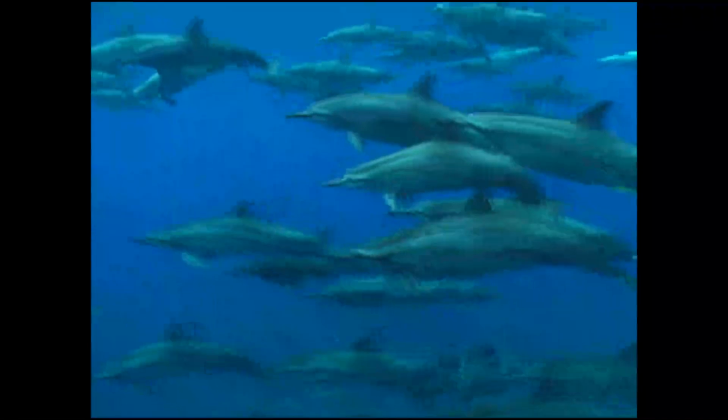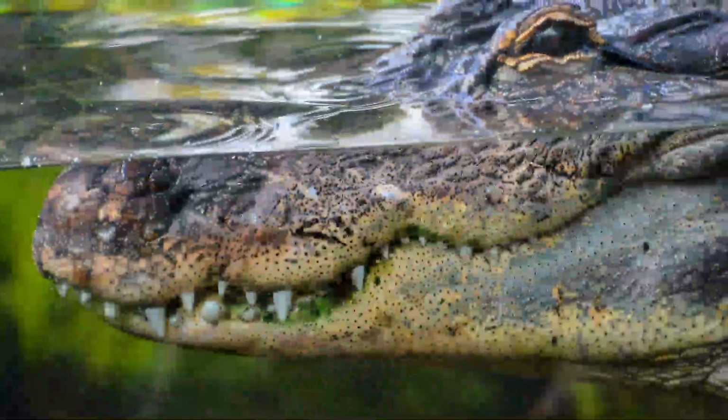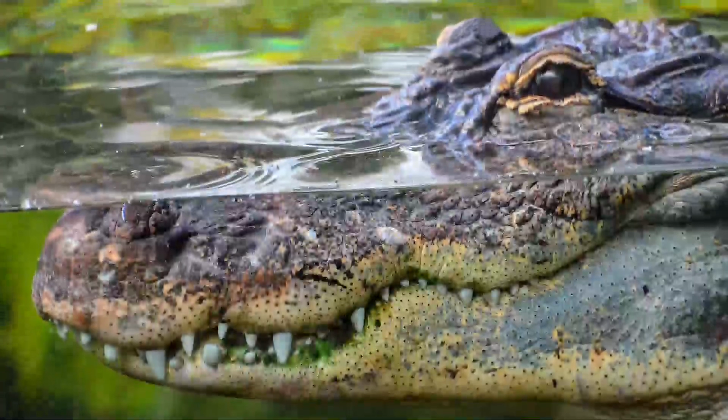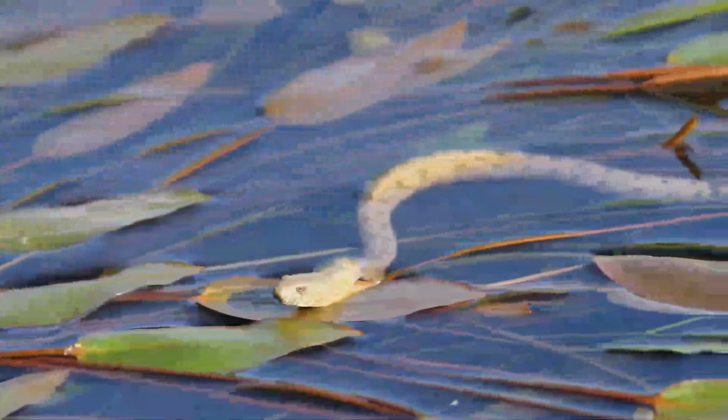Dolphins may look like fish, but they are mammals that live in the water. Most dolphins live in the ocean. Did you know that some dolphins live in rivers? Pink river dolphins are actually pink or gray and pink. Animals like crocodiles, turtles, and snakes also live in and around rivers.